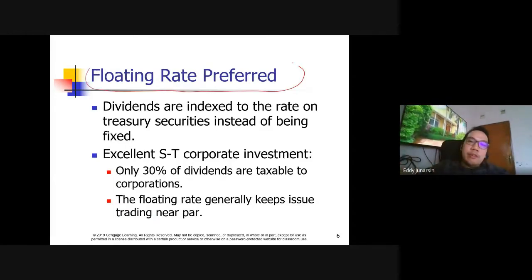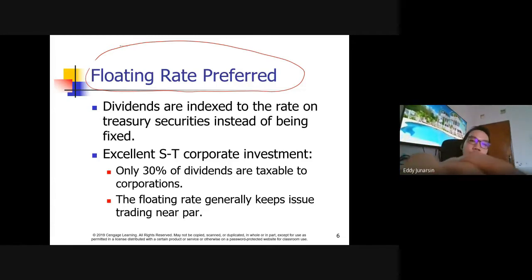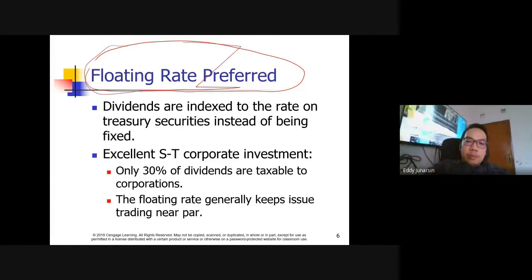There's another style, floating rate. The discussion that we just conducted was about the fixed rate payment, like fixed rate preferred dividend. But in modern times, we also have floating rate preferred stock. So what about the taxation here? You see, in the United States, only 30% of dividends are taxable to corporations. So if you're a company and you buy another company's preferred stock, and then you get a preferred dividend, only 30% of the dividend is taxable. So 70% of the dividend is not taxable. So this is good news, and essentially this makes the issuance of preferred stock more attractive.